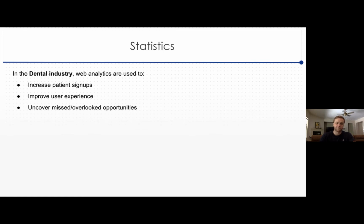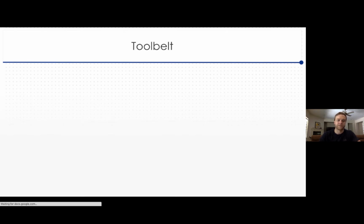Improving the user experience, uncover missed opportunities. Maybe people are on your website and they're searching for something and you don't have a page for that when you should. Decrease the cost to acquire new patients, right? If we can get more people that are already on your website taking action, then your cost to acquire new patients comes down, and increase overall traffic to the site.